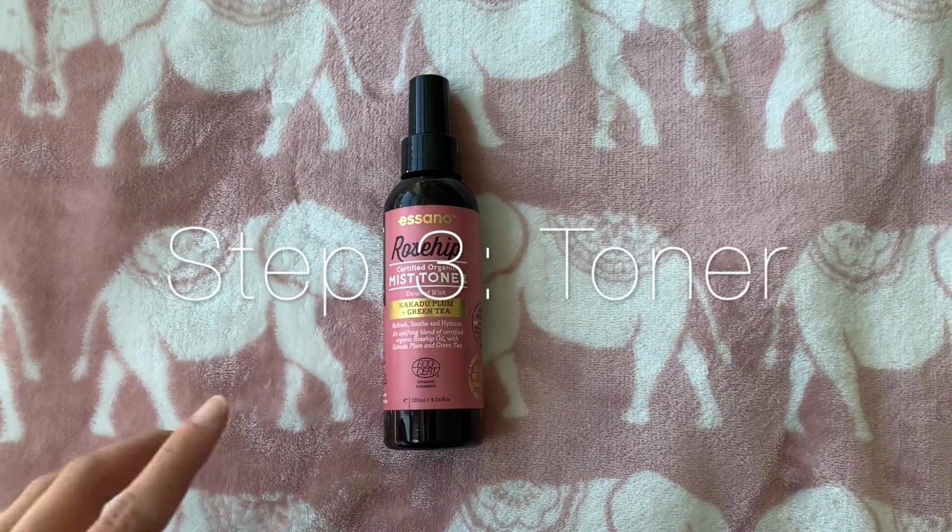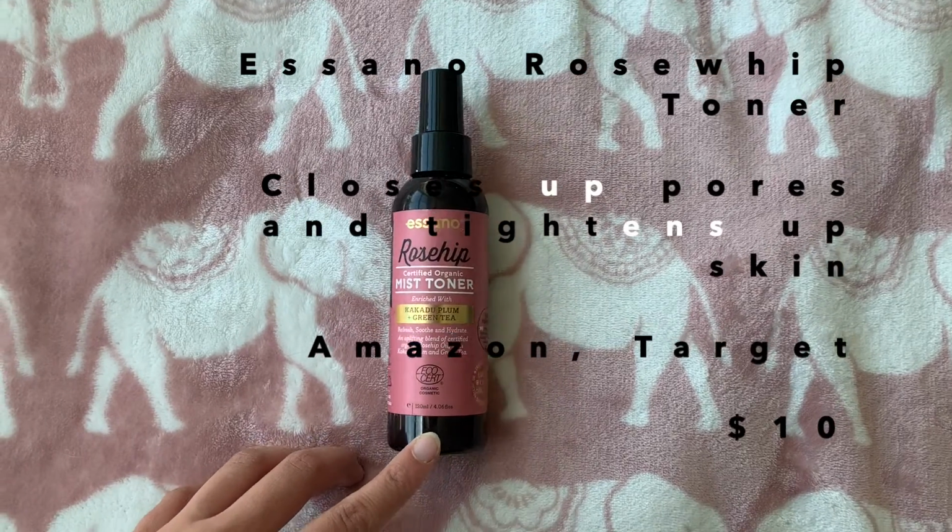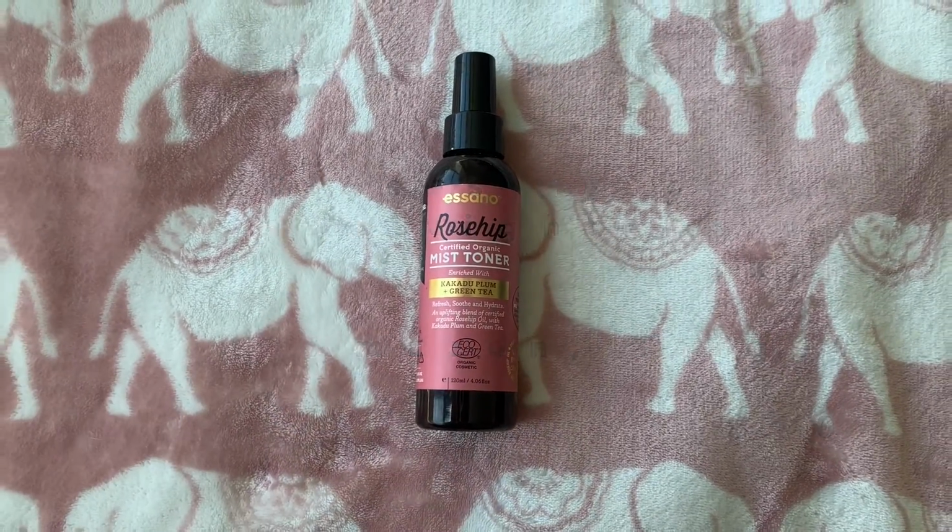Step 3, I am using this Esano Rose Hip Toner. It really helps to close up the pores that you just opened up with the mask, and then it also tightens up your skin.